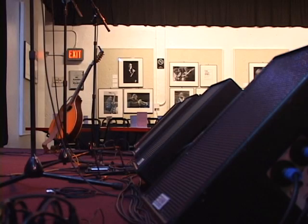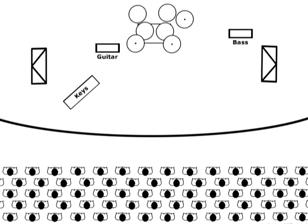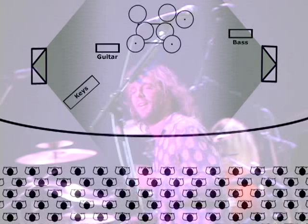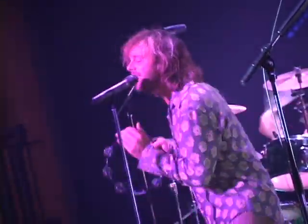Whereas stage wedges operate at a volume level suitable for one performer at a time, side fills operate on the principle of providing general coverage. In other words, a general level of sound to the stage that can be heard by anyone and everyone. Side fills are mainly used today on stages where there's lots of movement, i.e. dancers or just very animated performers.